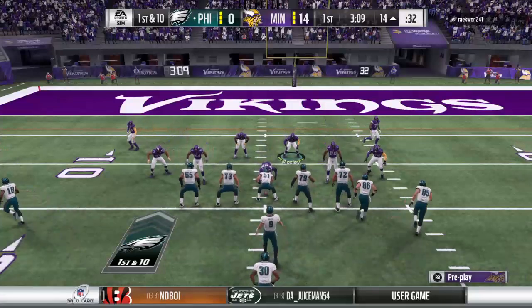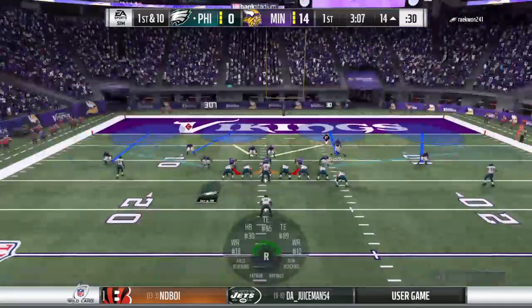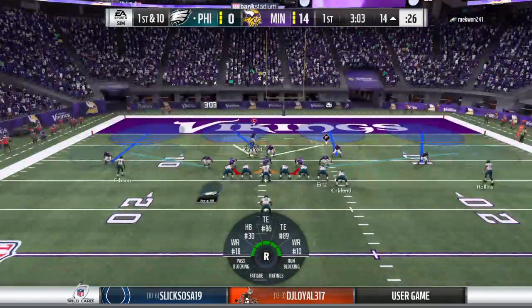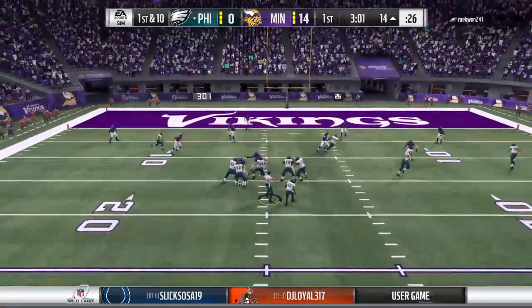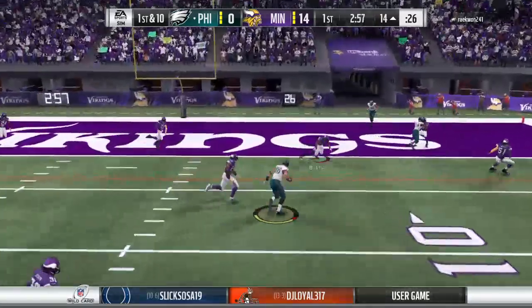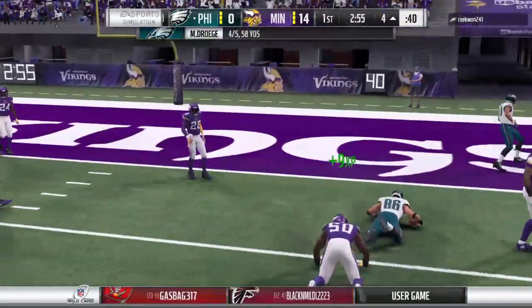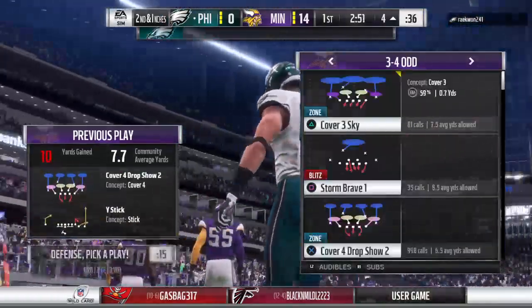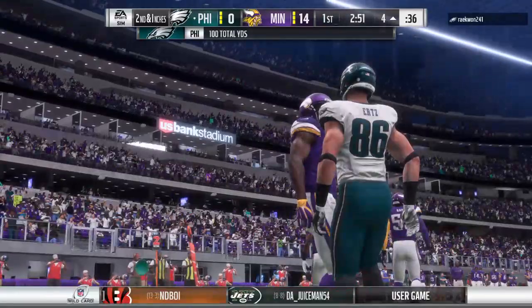All right, here we go. Green 39. Green 39. From the red zone now, they'll look to throw. Flushed out right. That's complete right around the 8. And the stop will come inside the 5 at the 4. 10 yards on the pickup there, and it'll be second down.